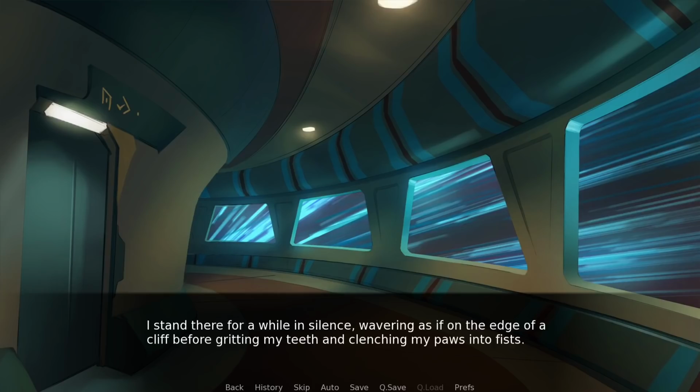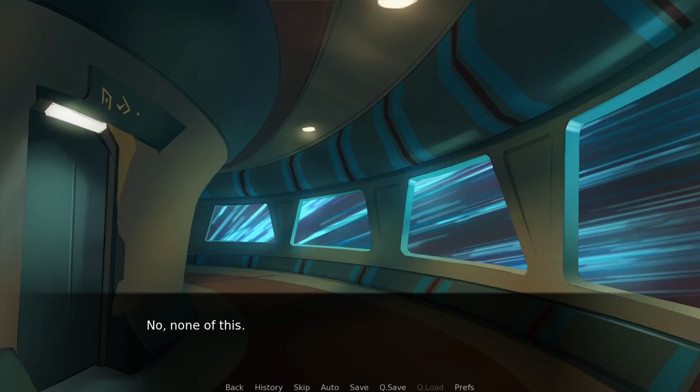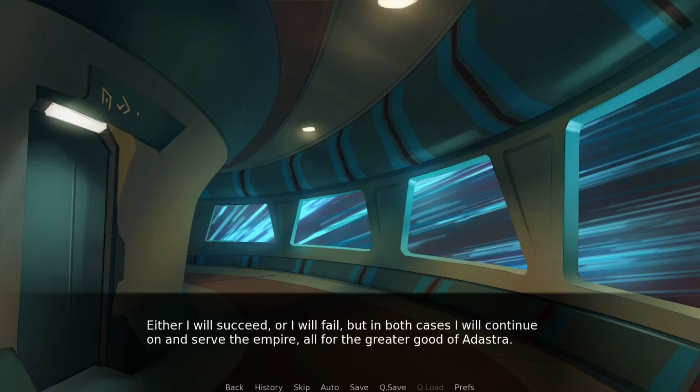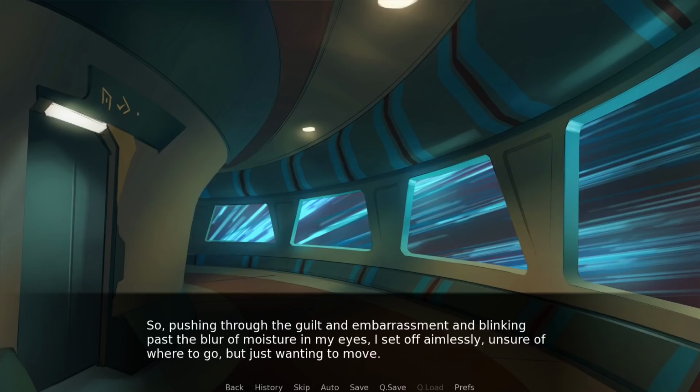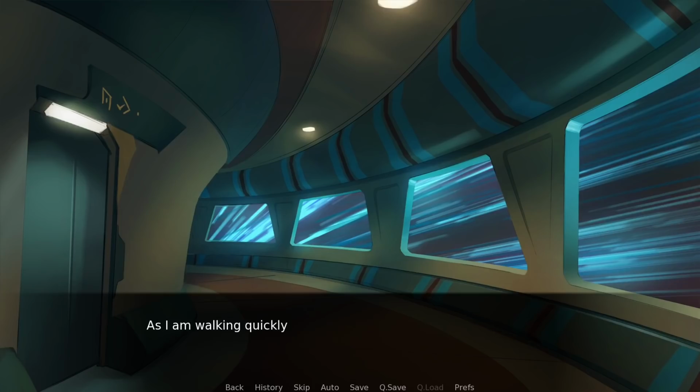I stand there for a while in silence, waiting as though on the edge of a cliff, gritting my teeth and clenching my paws into fists. No, none of this. Either I will succeed or I will fail. But in both cases I will continue on and serve the Empire, for the greater good of Adastra. So, pushing through the guilt and embarrassment and blinking past a blur of moisture in my eyes, I set off aimlessly, unsure of where to go but just wanting to move.